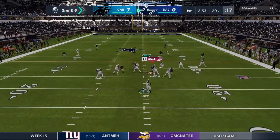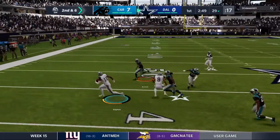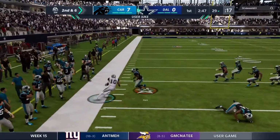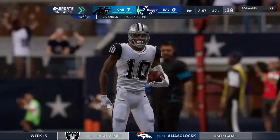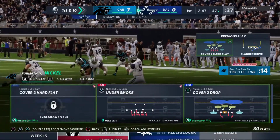2nd and 6. Open target here, Darius Slayton. Nifty footwork at the 45. And he'll be out of bounds, but able to get it up past the 45. It's a pickup of 17 and a first down.